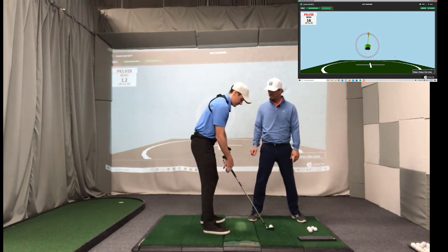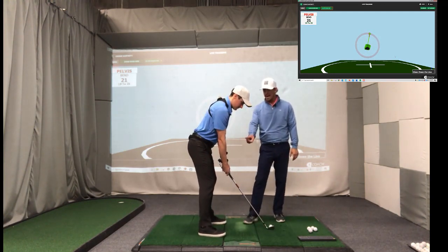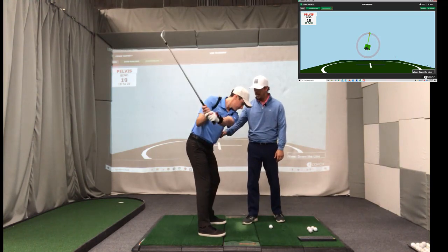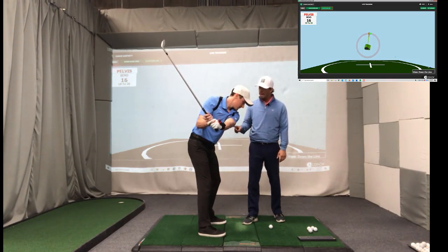So now what I'd like you to do is go ahead and set up over the golf ball, get the tone. Great. And now I want you to go halfway back, lead arm parallel to the ground, and engage the core, which will tuck it underneath. And there's that 15, 14 number. Okay, so that's the feeling that I want you to have when you're making your backswing.